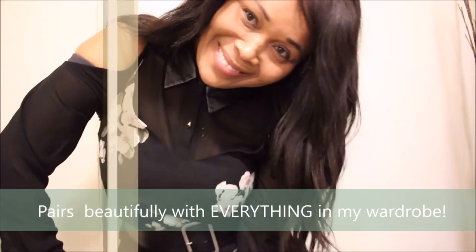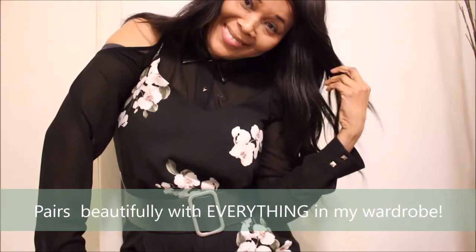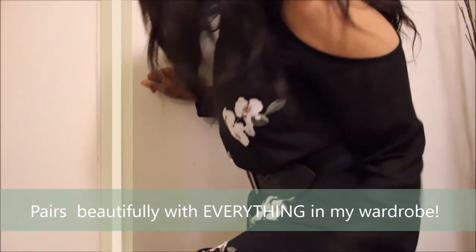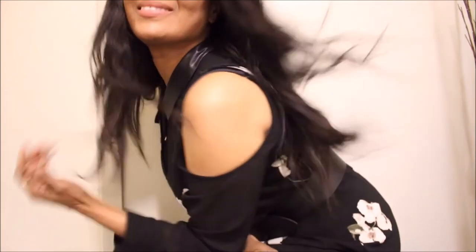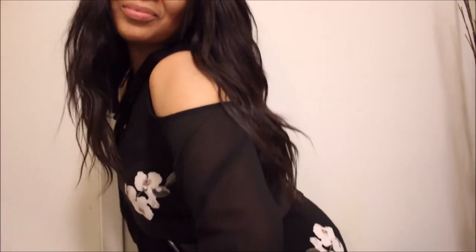So for that reason, this would always be a piece, a style that I gravitate to because I can wear this to the office as well as casualize it and wear it for a girl's night out. So it's a piece that is forever in my wardrobe.